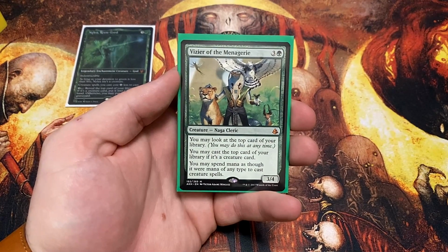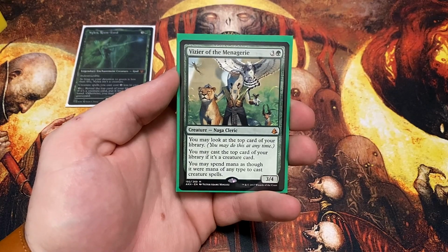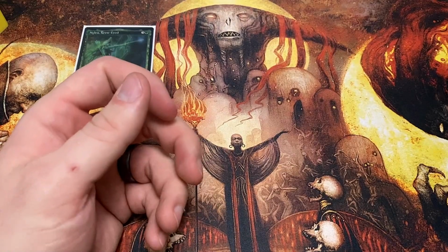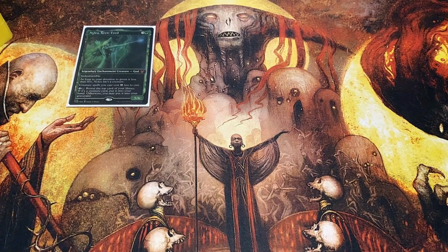Vizier of the Menagerie, similar to the Vivian we just talked about, getting to cast creatures from the top of our library. And of course, Guardian Project, a card that continues to rise in price. It's one of the most effective card draw spells for creature decks in Commander at this point.